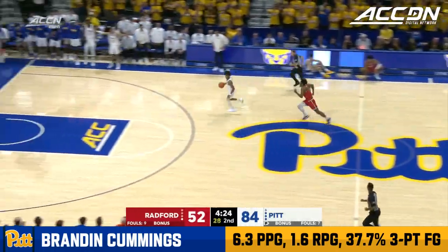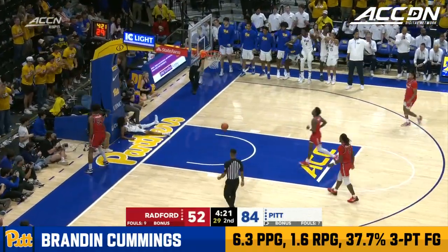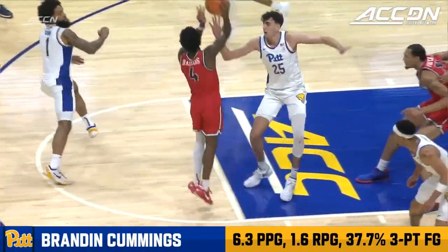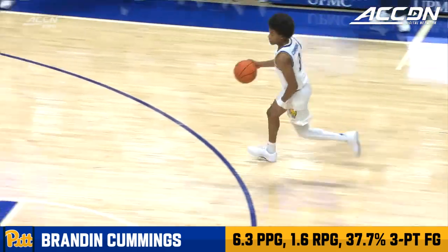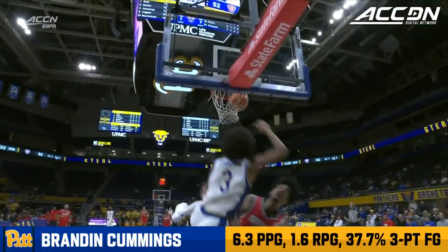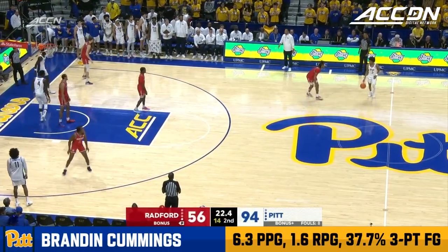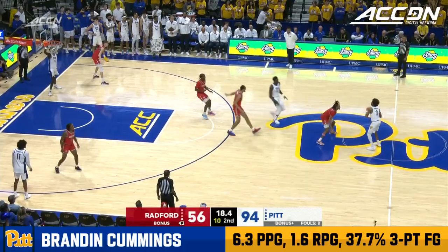Cummings the swipe. And the freshman with the finish in the and one. Great anticipation. Again with another great defensive possession. Able to score off it as well. You can see here he anticipated. He read that the whole way. That's not a gamble when you know what he's going to do. And one strong. The fans in Oakland know what this Pitt basketball program can be.